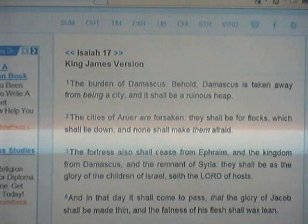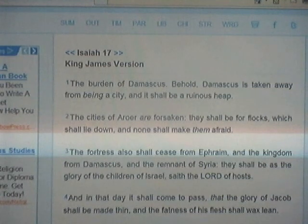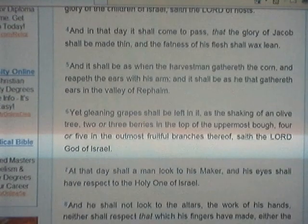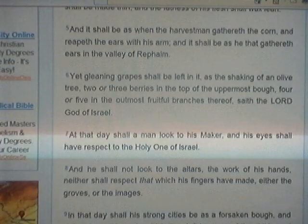The cities of Aroer are forsaken, they shall be for flocks which shall lie down, and none shall make them afraid. The fortress also shall cease from Ephraim, and the kingdom from Damascus, and the remnant of Syria. They shall be as the glory of the children of Israel, saith the Lord of hosts. And in that day it shall come to pass that the glory of Jacob shall be made thin, and the fatness of his flesh shall wax lean.